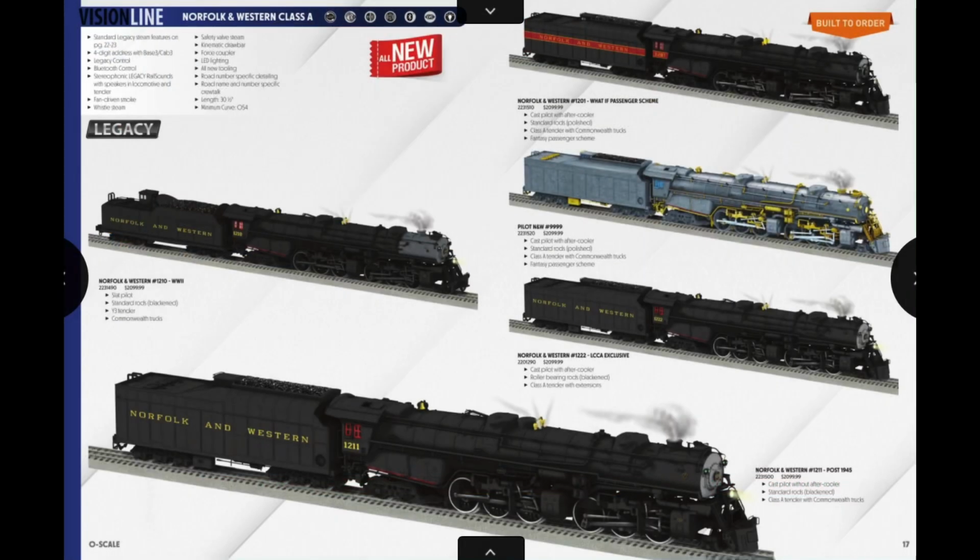On the next page, there are several more versions listed, starting off with the 1210 World War II version with the boiler 2 piloting on the front and the smaller tender. Underneath that, you have the post-1945 version of the 1211.